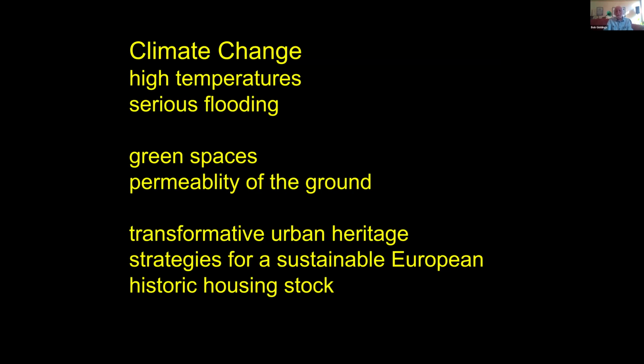And then to make the picture even more complicated, we're trying to cope with climate change. And this is usually seen as high temperatures and serious flooding. In this country, it's unlikely that we're going to suffer from very high temperatures, but other parts of the world certainly do. But what we've experienced in recent years is serious flooding. So what are the best ways of dealing with these kind of things?